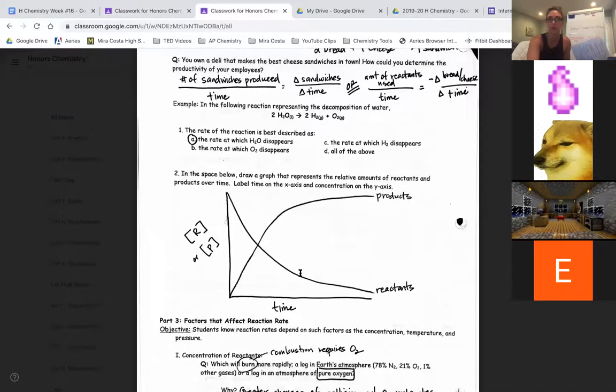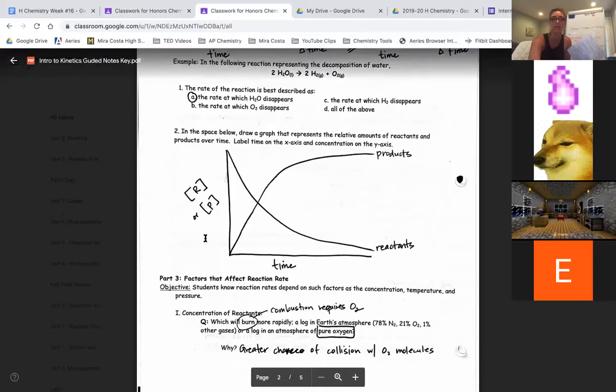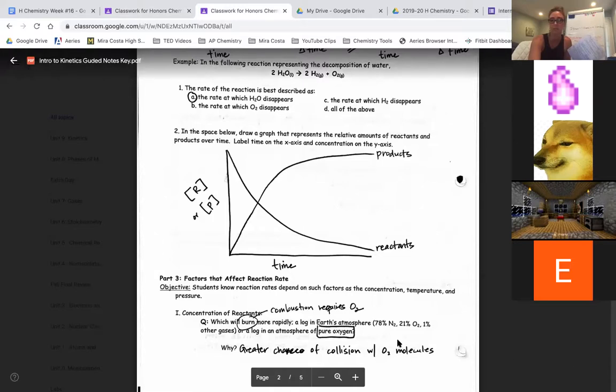Okay, and so if I were to graph this, you would see a graph that looks something like this, where it says draw a graph that represents the relative amounts of reactants and products over time. Label time on the x-axis and concentration on the y-axis. The brackets mean concentration of, okay? Whenever you see brackets in chemistry, it means concentration. I may have forgotten to tell you guys that in the last unit. It's most likely in molarity, okay?